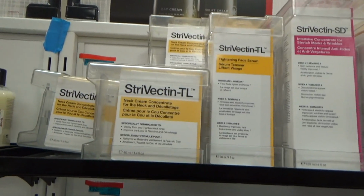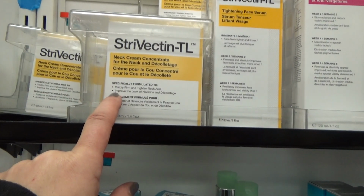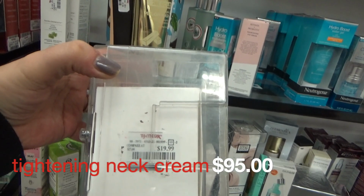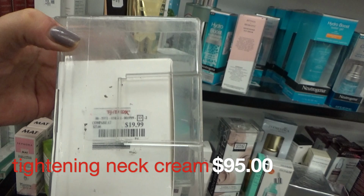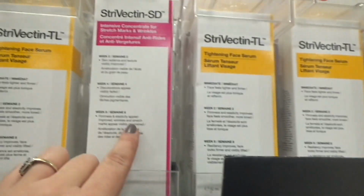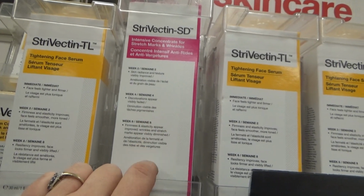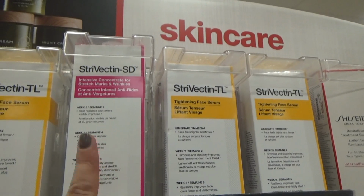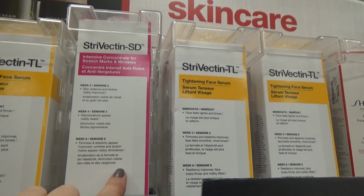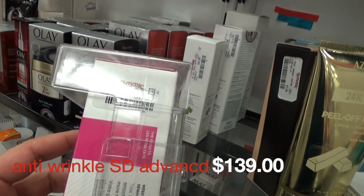They have a whole bunch of StriVectin products. You know that I really like their neck cream concentrate. This is $19.99. I still think it's worth it. I did find it on clearance that one day for $14, but it's still worth the $19.99. This is also one of my favorite products. I still have a full one left that I had bought in TJ Maxx. It is their intensive concentrate for wrinkles and stretch marks. It doesn't work for stretch marks, but it sure does work for wrinkles. And this one is also $19.99, a really, really good price.